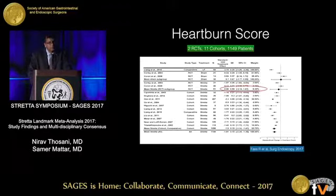However, it's important to know these randomized control trials were not looking at heartburn score as a primary objective. So they were not designed to look at any improvement in heartburn score. Both had a very different duration of follow-up. One had only 3-month follow-up, one had more than a year of follow-up. But when you combine all the data, then you can again see significant improvement in the heartburn score, which is statistically significant.